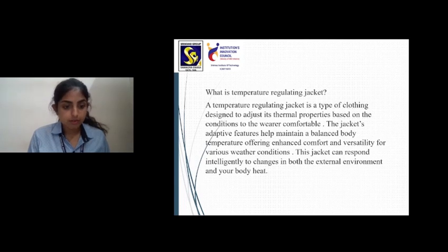condition to keep the wearer comfortable. Traditional jackets often leave us feeling too hot or too cold, but with the temperature regulating jacket, those discomforts are a thing of the past. The jacket's adaptive features help maintain a balanced body temperature, offering enhanced comfort and versatility for various weather conditions. This jacket can respond intelligently to changes in both the external environment and your body heat.